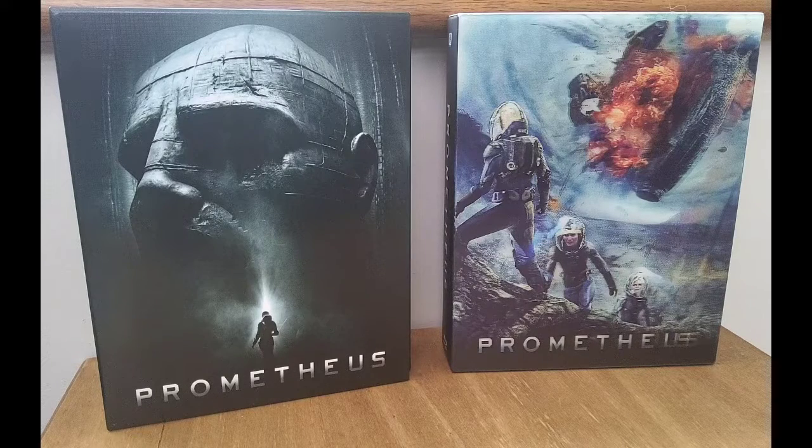And finally, Charlize Theron was originally cast as Elizabeth Shaw, but had to decline the role due to scheduling conflicts. Later, another change in schedule freed Theron to do the film, thus allowing her to take the role of Meredith Vickers, as Noomi Rapace had already taken the role of Shaw.